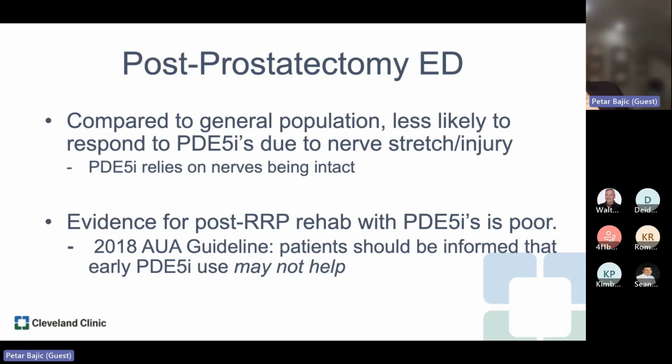Men who have undergone prostate removal for cancer often develop ED. We call that a prostatectomy. It's one of the most common side effects of prostate removal and can also happen as a result of other pelvic surgeries like colon removal, etc. However, these men are less likely to respond to oral medications like Viagra and Cialis because the cause of their ED is different. It's not so much a blood flow problem.